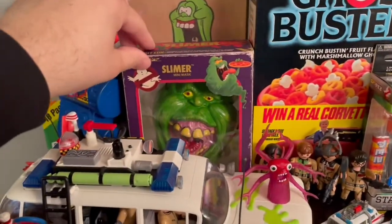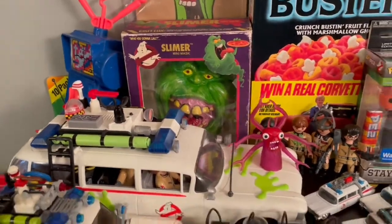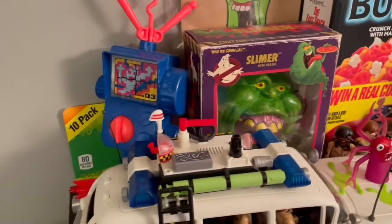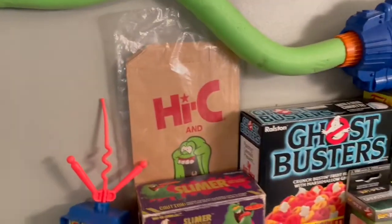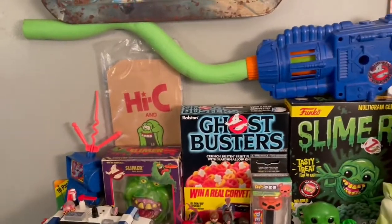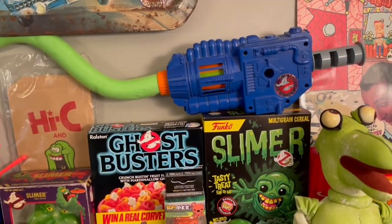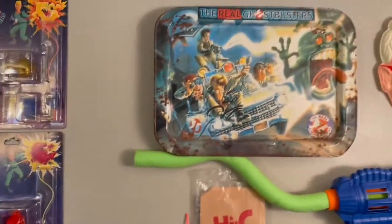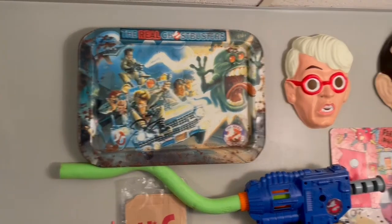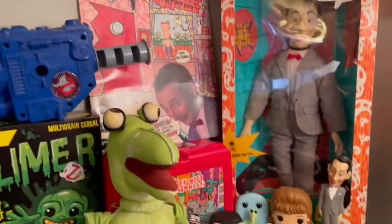This is Fright Rags Mini Mask Slimer. This box is awesome. It looks a lot like the old Kenner packaging back in the day. Some Kenner toys, role play, PKE meter, and the Neutron Blaster, part of the Proton Pack, and Ghostbusters TV tray. Egon mask, and then we move into some Pee-wee here.